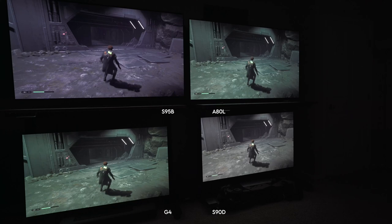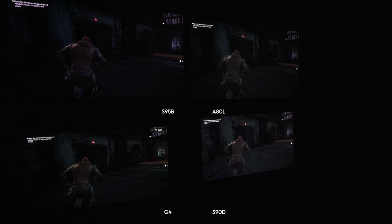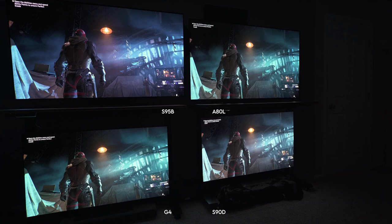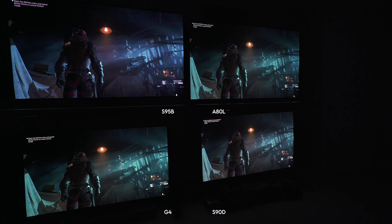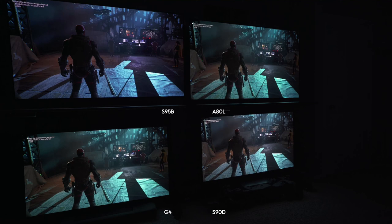Let's try. Before we go SDR, let's go to Gotham Knights. This is a very dark scene. I don't know why it's flickering. It's kind of annoying, I know. I'm sorry. You can see the green here again, too. And then the blue on the S95B.